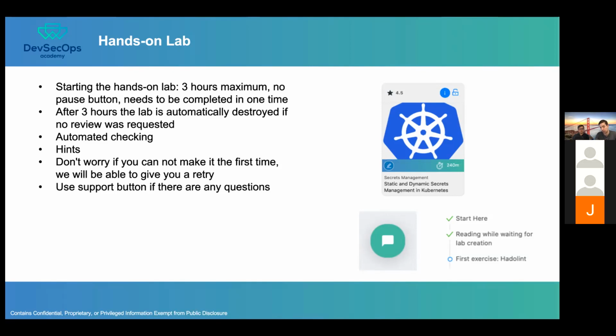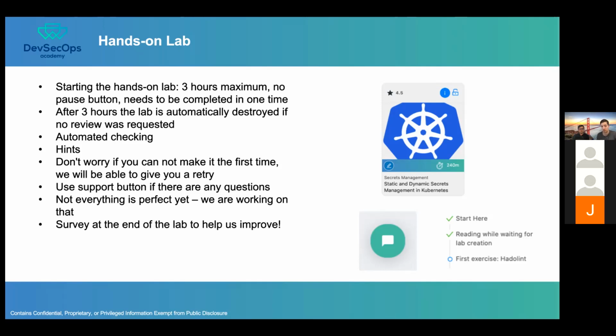We have a big green support button on the right bottom of our platform. If you have any questions, please reach out to our support staff, and they will be happy to assist you. So use that button. Since we are a startup, not everything will be perfect yet, so you might find some bugs here and there. Please report them to us so we can fix them and improve the platform. That's of great help to us.